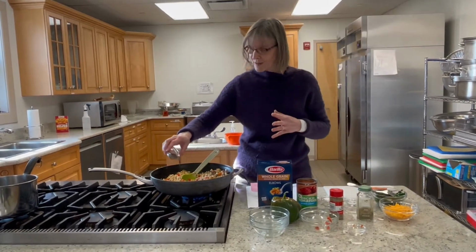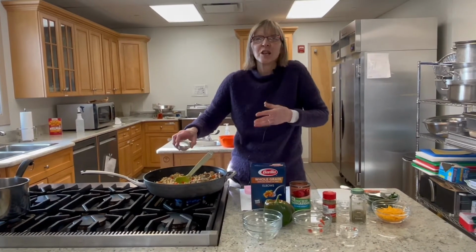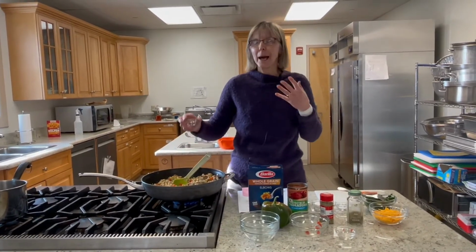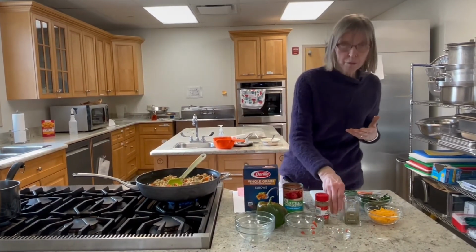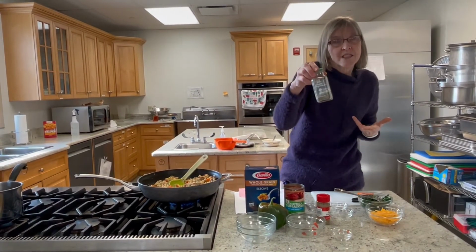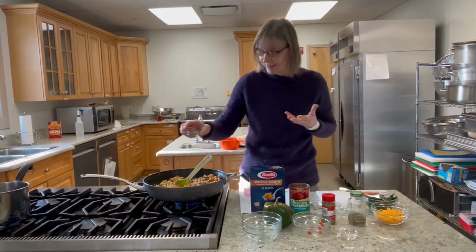And again, we think of seasonings, at least I do, I think of seasonings as being there for flavor, and they absolutely are. But they also have health benefits. For example, the thyme contains vitamin C as well. I never knew that. Now I learned.